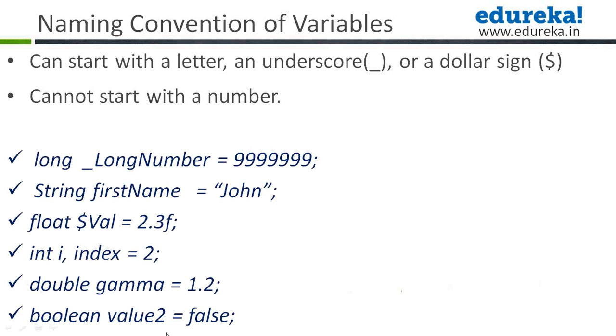Okay. Now these are some examples of variables. That is long. First the data type, that is what kind of value this variable will store. You'll mention that, and then you'll give the name of the variable. You can start with underscore, that's fine. You can start with a letter, that's fine. Dollar is good. Letter will work. G is fine, and V is also fine. So these are all valid variable names, but if you define a variable name starting with a number, then that would be an invalid variable name. Okay.